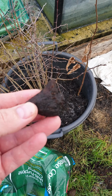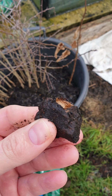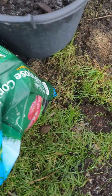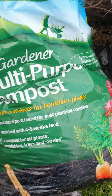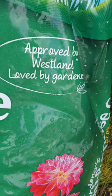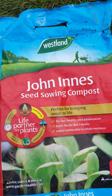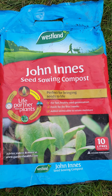Well, this is the kind of crap, uncomposted rubbish, bits of wood. Look. And there was bits of wall in this. The Gardeners multi-purpose, approved by Westland Gardeners. So I thought, well, what can I do? So I went to Westland's Johnny's seed sowing compost.